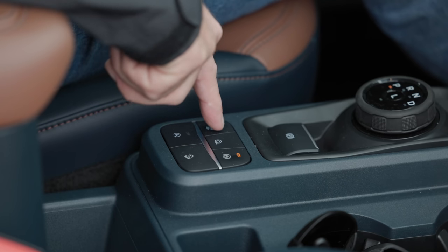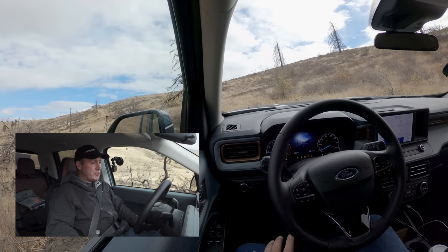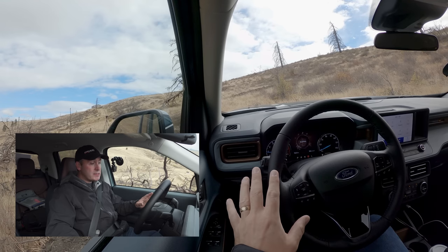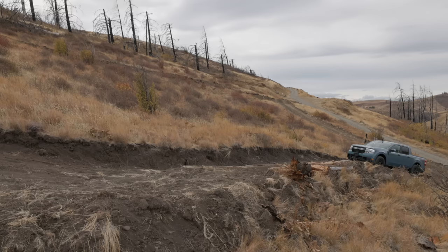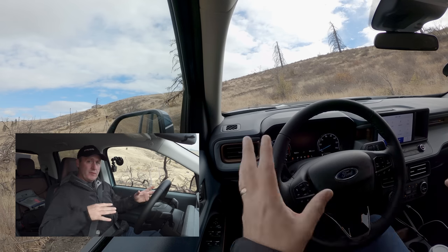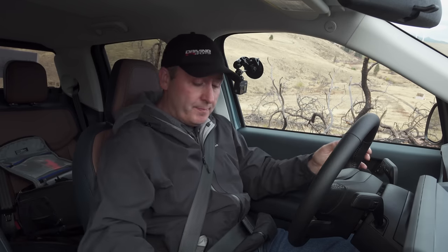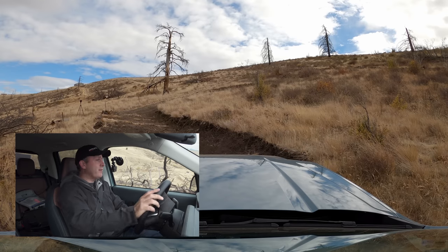Because this is the FX4, it has mud ruts and sand. The major difference between the two is that mud ruts will try to minimize wheel slip, and sand basically encourages more wheel slip. So with this one, I'm in, let's see, where am I now? Okay, I'm in mud ruts, and it's going to use individual wheels to kind of stop wheels from spinning, which will then redistribute power back into the system, theoretically, to the wheels that have grip. And let's give it a try.